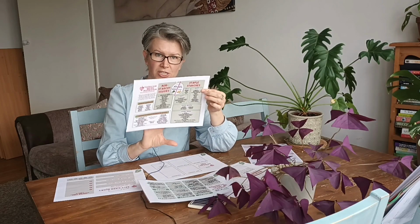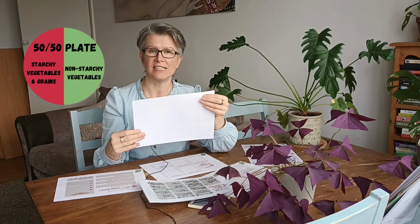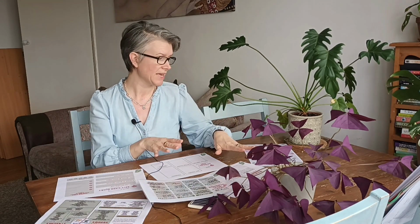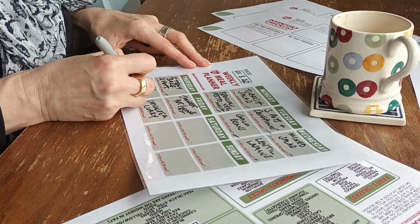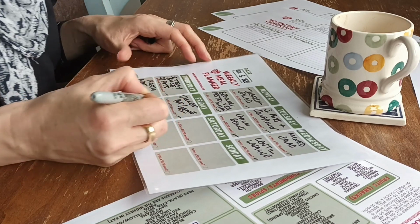Having this in front of you is a reminder about the 50-50 plate, and also gives you some ideas of things that you can use as the basis of your meals, and they will help you think about some recipes as well. So I've got that in front of me, I've got my inventory in front of me, I've got my weekly meal planner. As you can see at the moment, this is all paper, obviously, because I'm doing this on a desk, and I've laminated this so that I could use this over and over again.